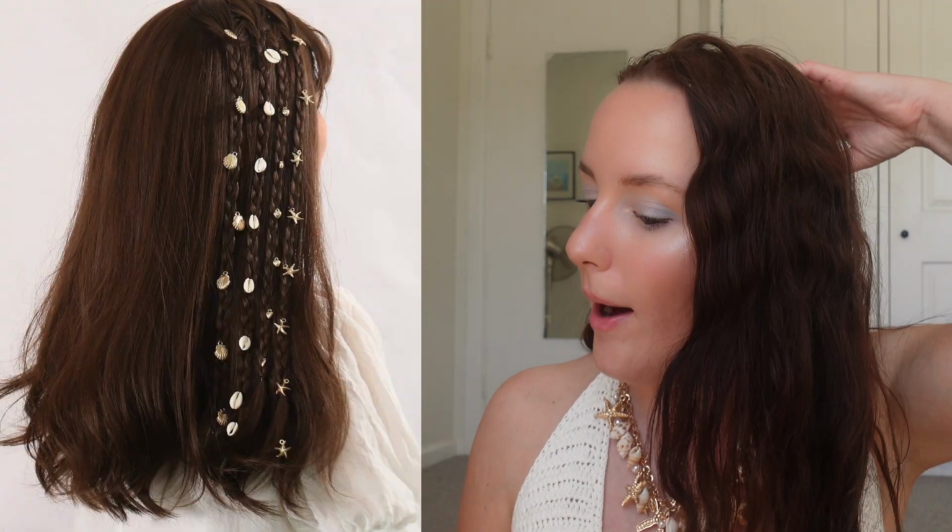Next is any sort of seashell accessories. These could be like little, what are they called? Those like clip-in, but a seashell accessory. Then you've got like little seashell clips, and I also have a seashell bag. This is one that I've got. It's like really random. Okay, we're gonna move on to hairstyles and hair accessories now.